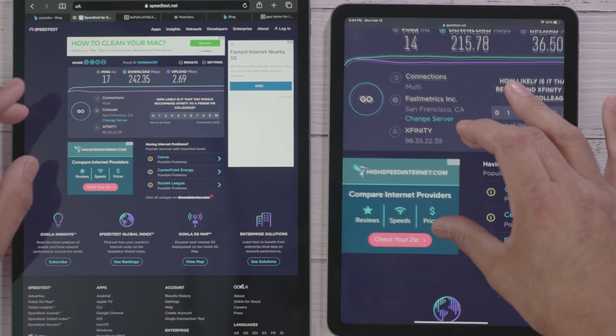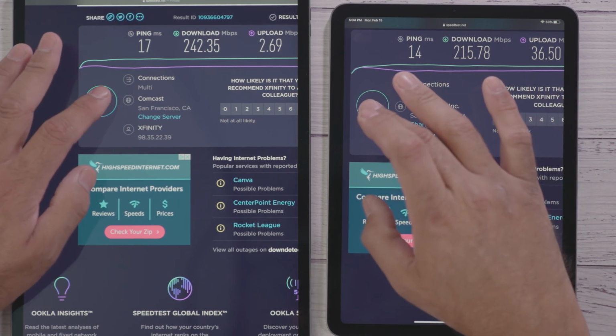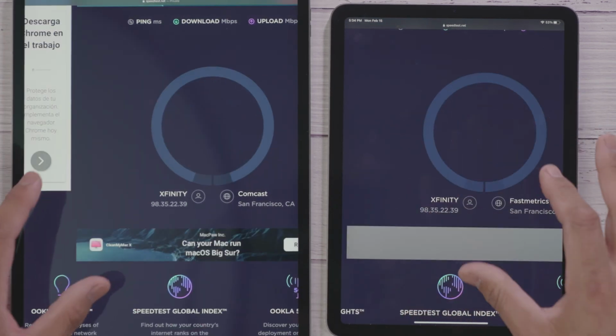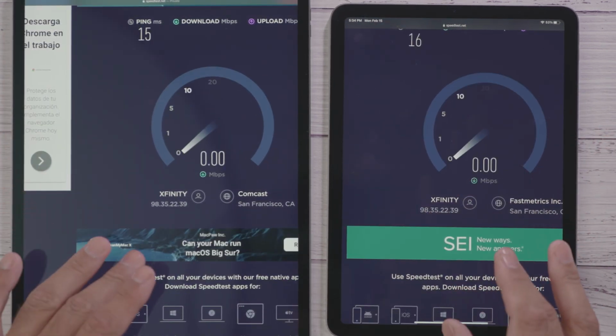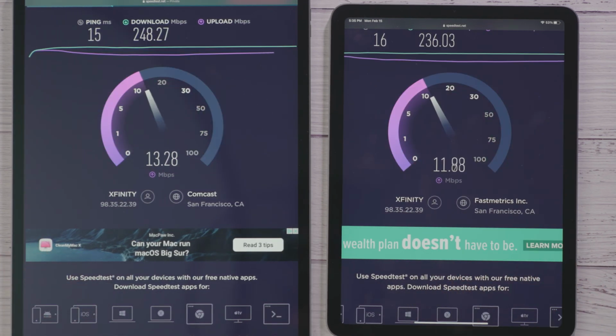I also ran the Wi-Fi test for both iPads, and the iPad Pro was a bit faster than the iPad Air, but both support Wi-Fi 6. Both the download and upload speeds were a little bit different.